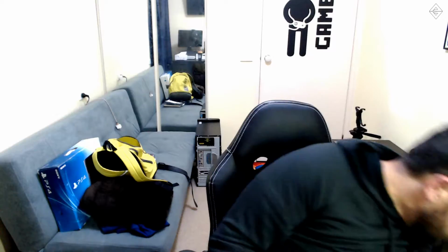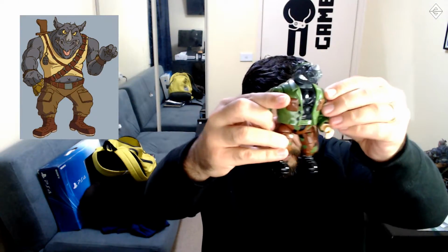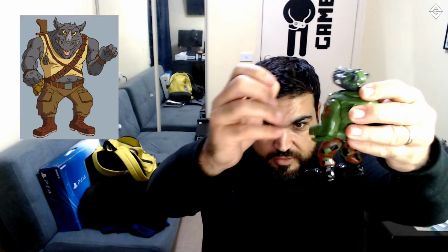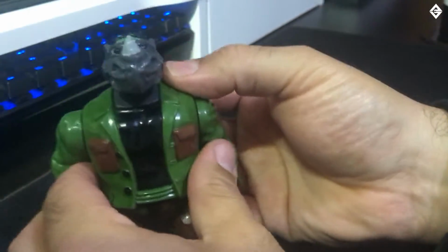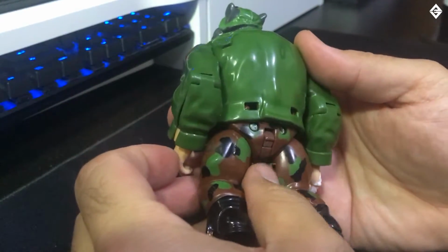There's Leonardo. Alright, now I don't know if this was one of the original ones, but this is a Rocksteady. So we got the Rhino there. It's a different design to the other one. I think this one you can actually change him to have the human head before he mutated. Let's see if I can work out how that change happens.